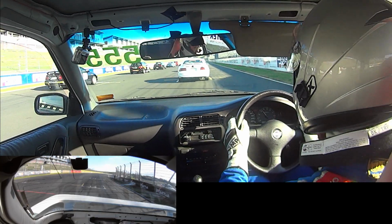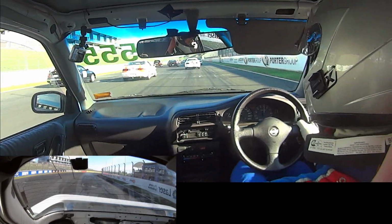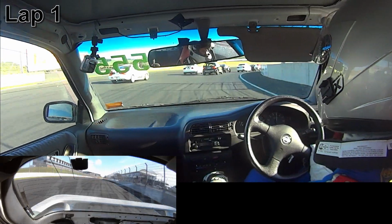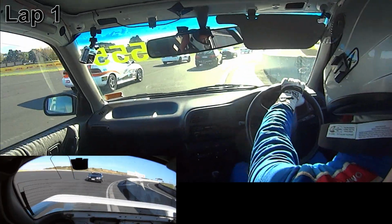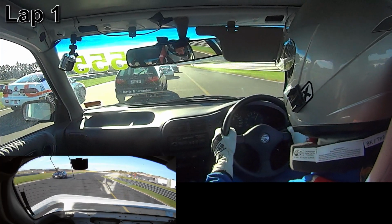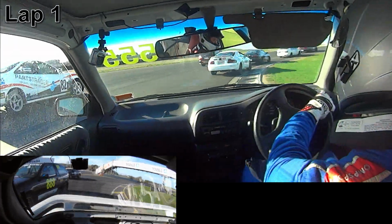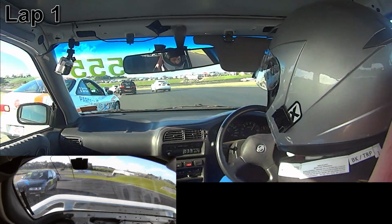59 minutes. And then Integra of Nicholas Bertram with a very good start. Cal coming past the number 85 Celica, driven by someone the internet tells me is named only Paul. Passes the 888 Pulsar of Lowndes on the inside to turn 2. Things are pretty busy.